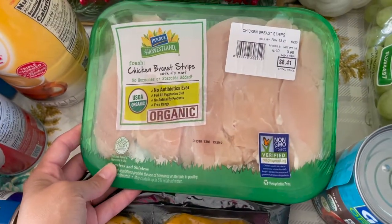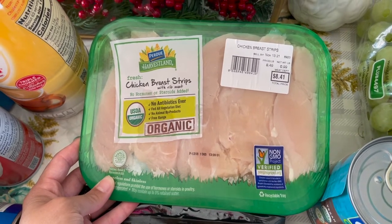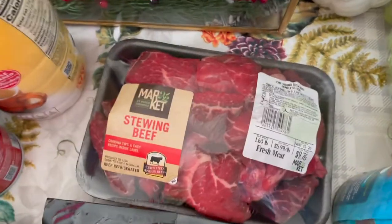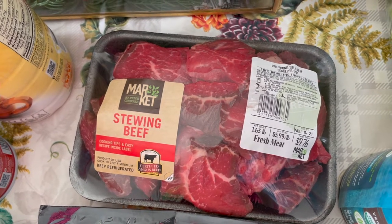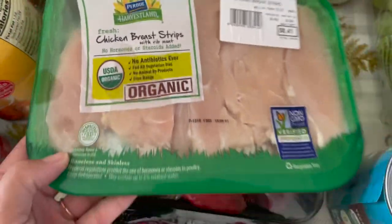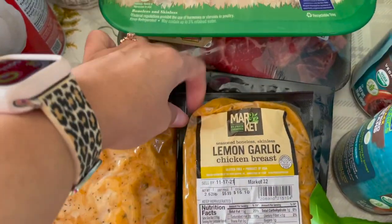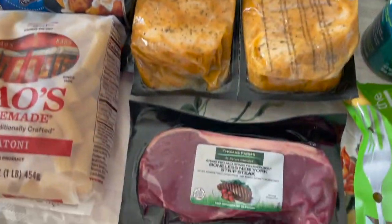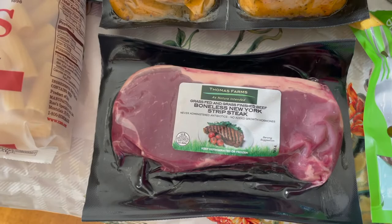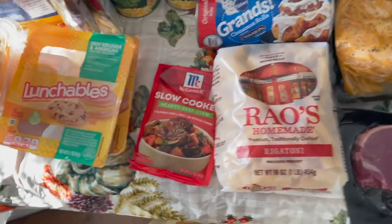And then I just got some chicken breast strips. I like to keep these in the freezer to defrost. And then I always, always keep stew meat in my freezer as well, just because we love beef stew here. I got this lemon garlic chicken breast for dinner tonight. The marinade on this is so good. And then I usually just freeze what I don't use. And then my fiance wanted a steak, so I got him those.